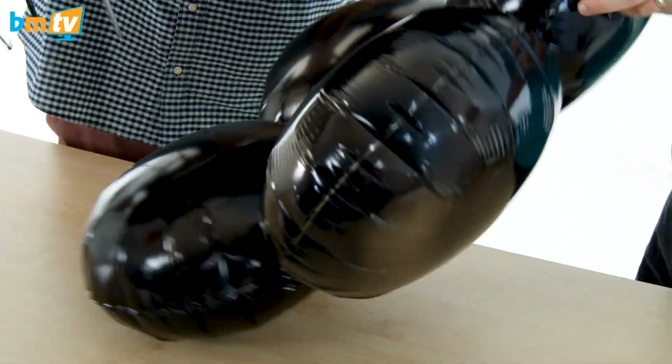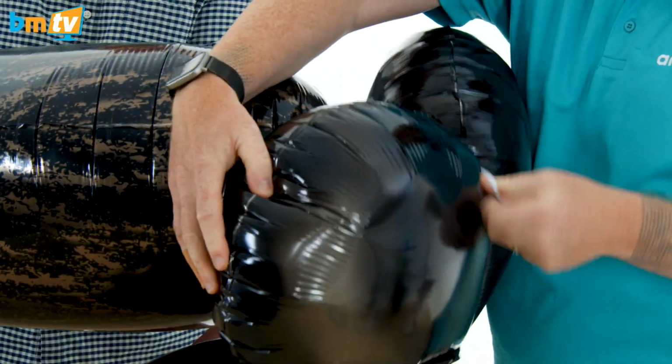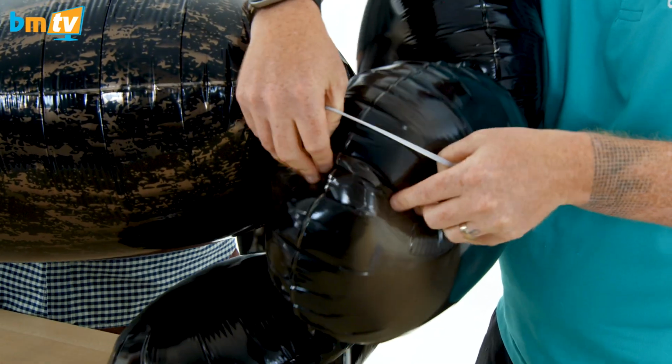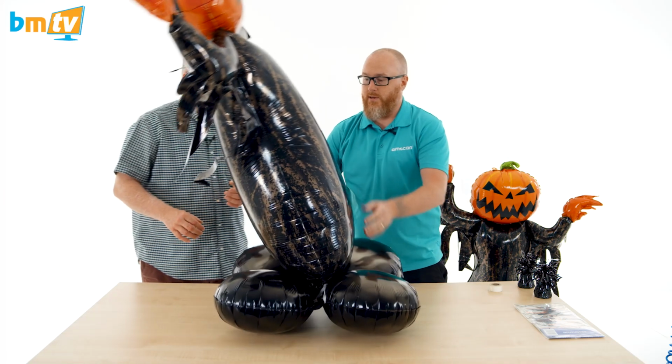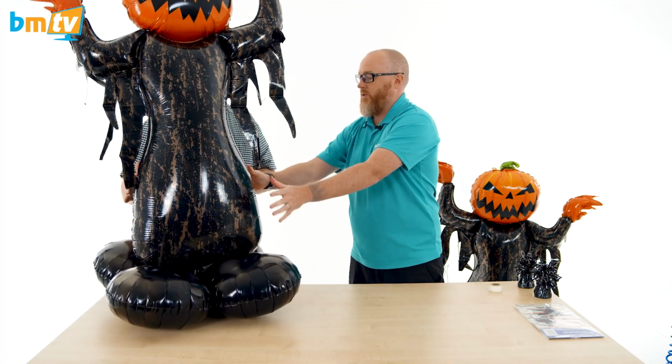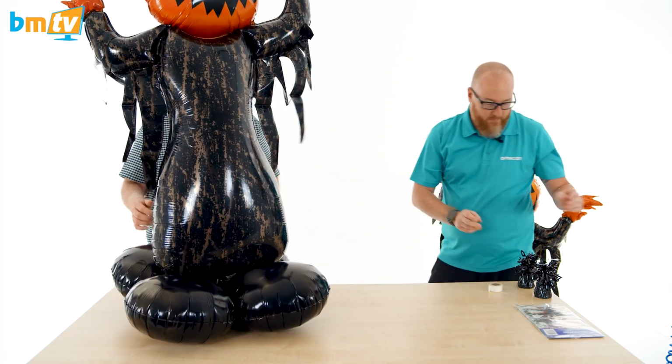So, let's get there. And there we go. So he is now set and ready. It's a bit wobbly though. What we want to do, he can fall off, can't he?